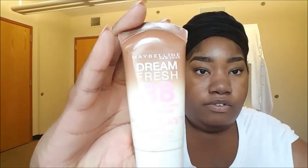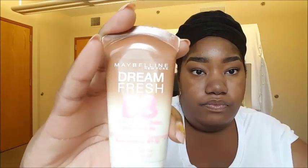For foundation, I am using the Maybelline BB cream. Absolutely love this foundation. It's not full coverage, but you can build on it. It is light to medium coverage, and it is in the shade dark.